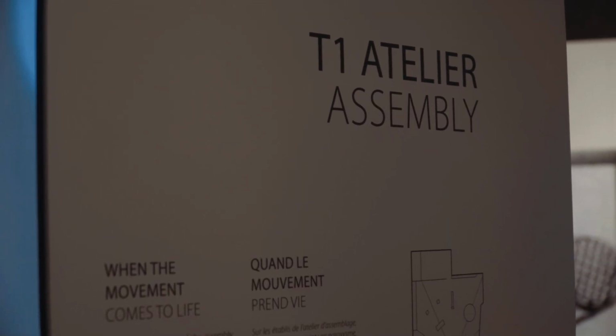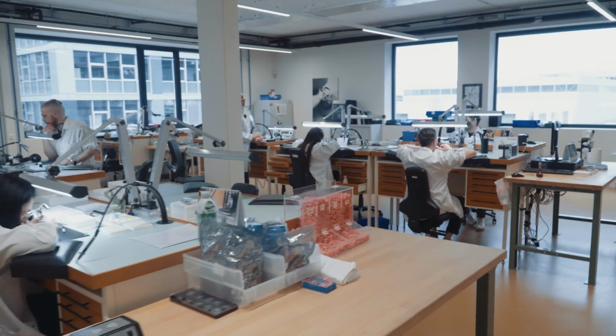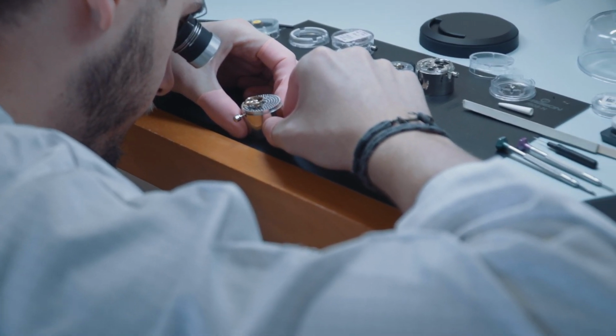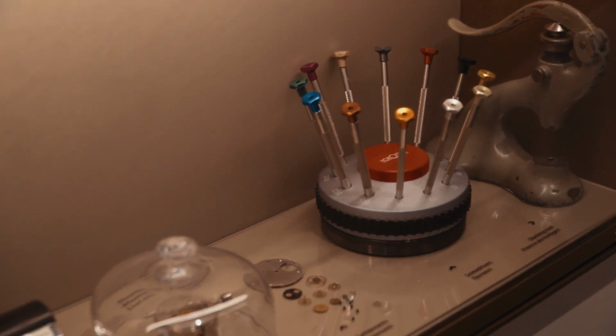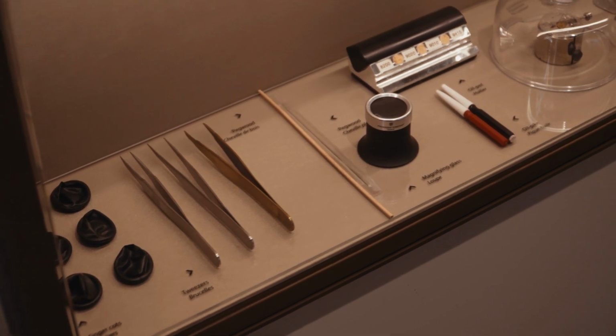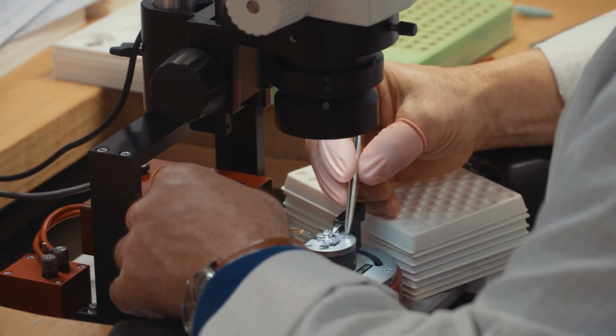Once we have the components, they arrive here at T1, which is where we create the heart of the watch. So that's where we assemble the caliber. As you can imagine, it's very technical. It requires a lot of patience. Here you have some examples of the tools that they need to use, and also some examples of the components, but the components can be also smaller than that. So they obviously always have tweezers, magnifying glass, etc.